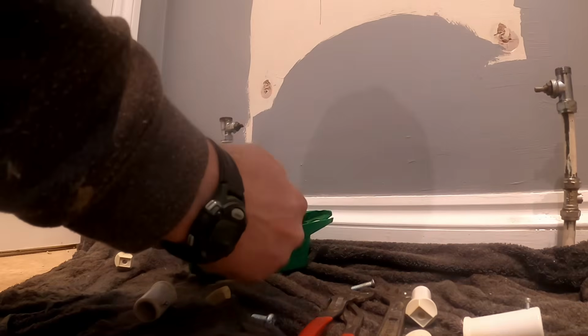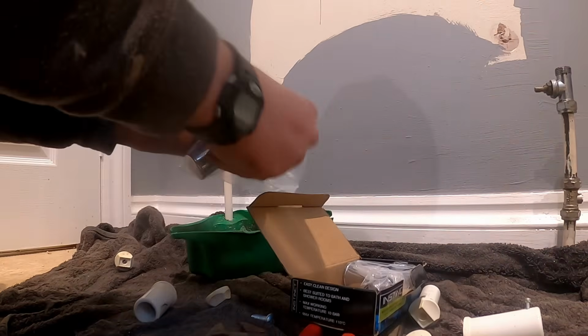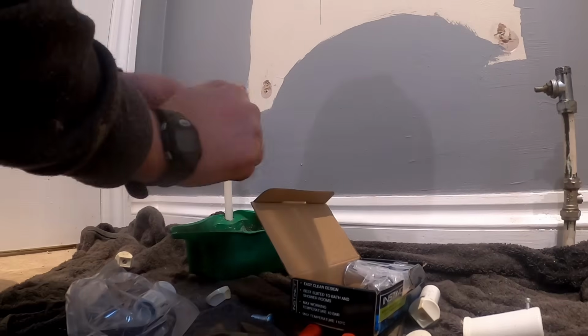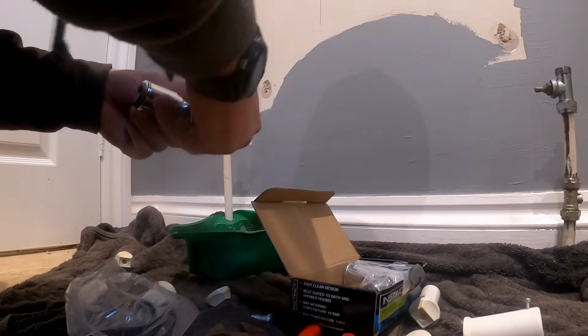Picked up some new valves. So what I do is I just slip this one across and turn that off. I don't know why that decided to breathe in. It probably just emptied a bit out one of the other ads.